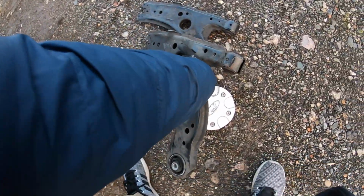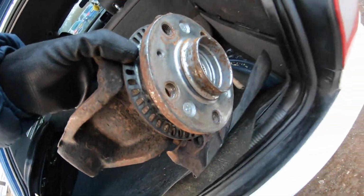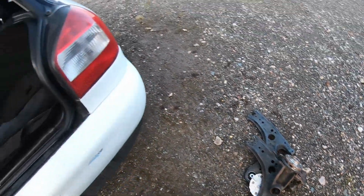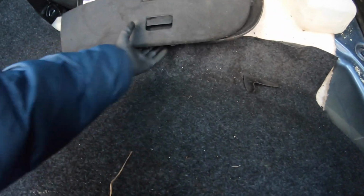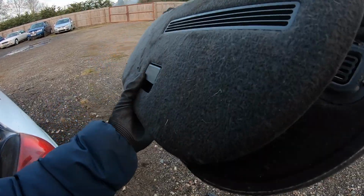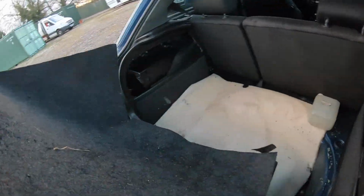Okay, what are these? Quite a lot of mess in here. Not sure what they are. Oh my god, what the hell is that? Is that a wheel hub? Jeez. Clearly somebody was a mechanic. Some drink bottles. What are these? They look like dashboards. Not too sure. Okay, one, two. Let's take this out.